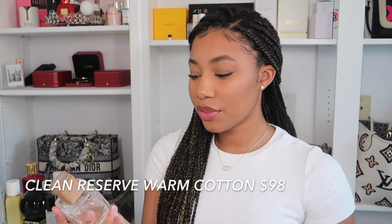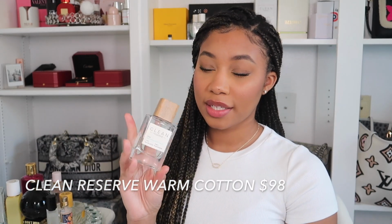Next, I have another Clean Reserve scent. This is Warm Cotton. This is one of those clean girl aesthetic scents. So if you love smelling like fresh laundry, if you like scents like Maison Margiela's Bubble Bath, I 100% recommend this. It really does smell like an expensive fabric softener and crisp white sheets, just like you're a clean person.